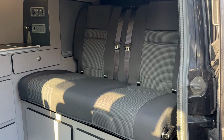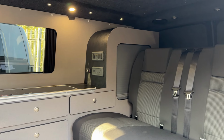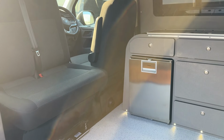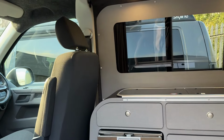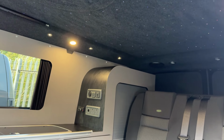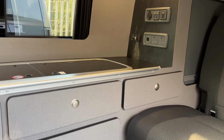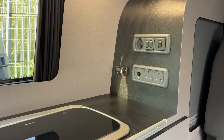We've got a standard in the Explorer, the rib bed with ISOFIX point. This has got the fridge, sink, hob, 240 volt electrics, swivel seat, Eberspacher heater. We've also got the Starry Night ceiling as an optional extra in this one. We've also upgraded the Eberspacher to the timer controller, 7-day timer.